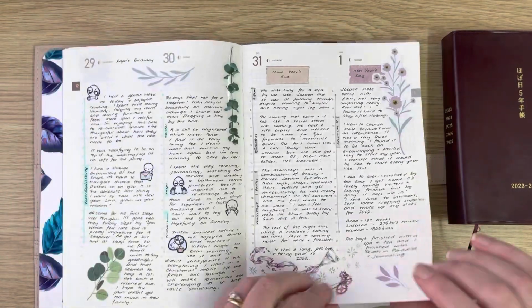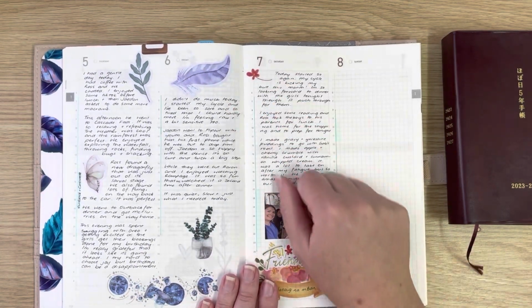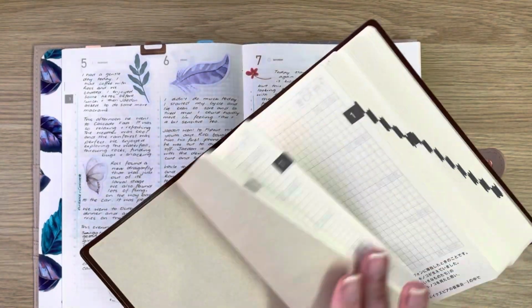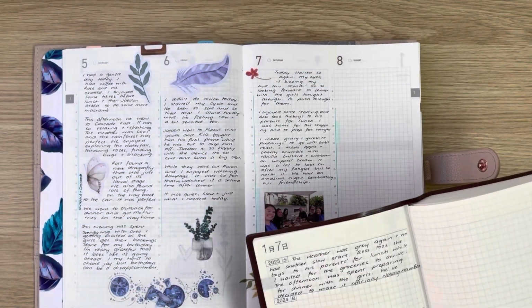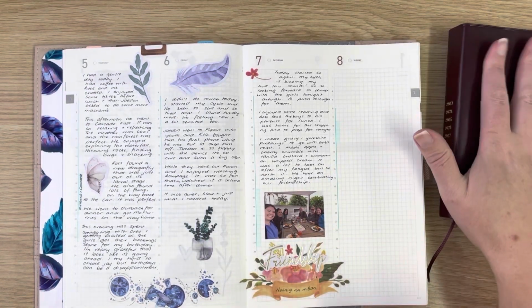Yeah, so that is how I am using the Take a Note. Basically once I do a little bit of a journal about what happened, I've got it clear in my head what the highlights are, that's when I would jump in here and just record those key points in a few sentences. And that's my evening routine at the moment, and it's working really well.